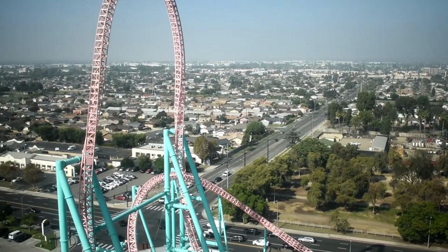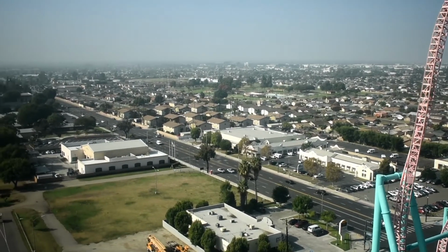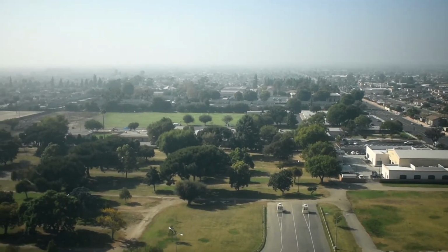We would like to now direct your attention to outside your window as we tell you some of the sights you will see. To the south, you will see Hang Time, which takes riders up a 15-story lift hill and suspends them at the top before descending down a 96-degree drop.